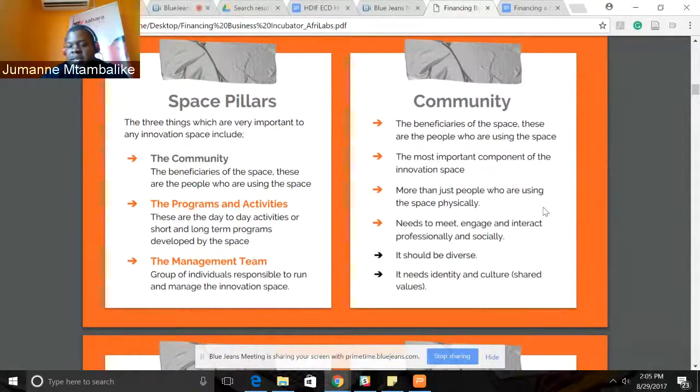It should be diverse. And also, as a community, you should have some sort of an identity or a culture which defines you. For example, when I was working with Buni, any member of Buni, we used to call them Buningas. So we share the same values. We love entrepreneurship. We love innovation. We love technology. So those passions tend to connect us together. So the most important pillar, if you want to make money using the space, first of all, you have to make sure you have a very nice community. Community with skills, community with passion, community with discipline.